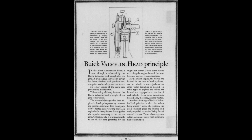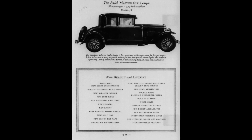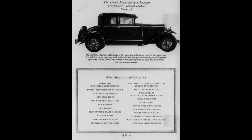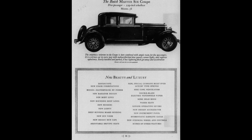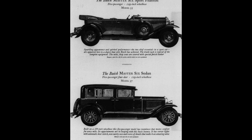Buick was founded in 1899 by automotive pioneer David Dunbar Buick and was the company that established General Motors in 1908. It was known as Buick Auto-Vim and Power Company from 1899 to 1903, and Buick Motor Company from 1903 to 1908.